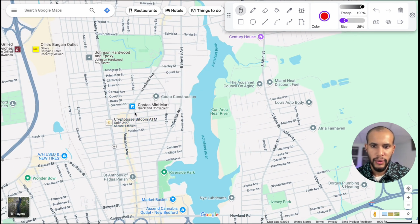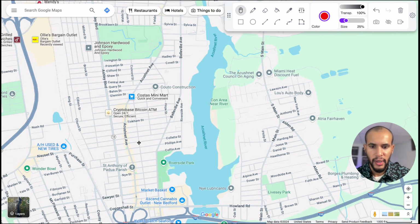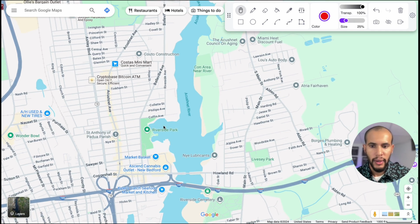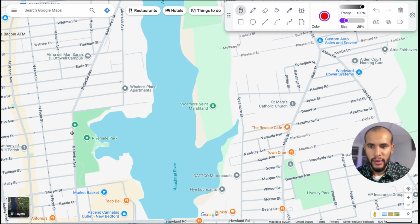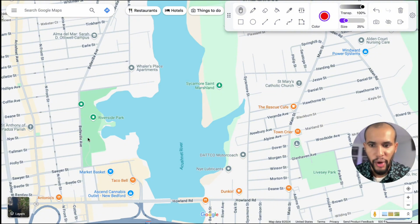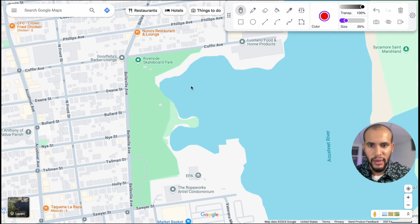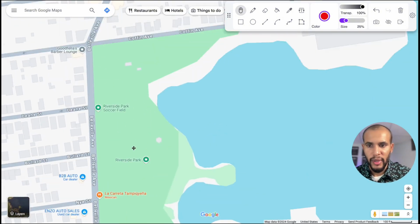Couple gas station, couple supermarket. And I want to show you one area that I used to go to all the time. That's going to be Riverside Park. So this is a nice park right here, and one of my favorite things about this area is the soccer field. They have a nice soccer field there that I used to play on all the time.